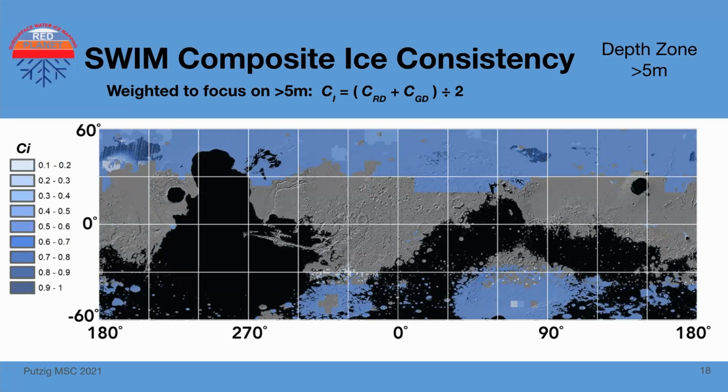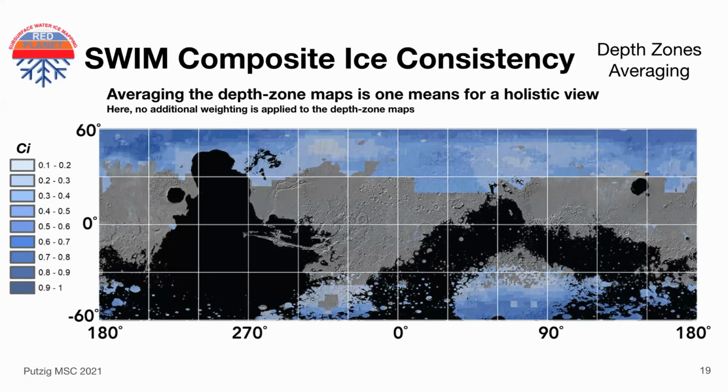Finally, if we go to a deeper zone, we are concentrating just on the geomorphic features that are consistent with very deep ice and the radar detections of the base of those ices. So that gives us this view here. Another way, I started with a holistic view of averaging everything together. Another way to look at that is to take those 3 depth zone maps and average those together. And that gives you a somewhat more subtle view of where the ice might be and our confidence in the presence of the ice in different geographic regions. So that's this view here using the depth zone averaging method.